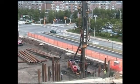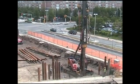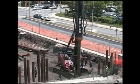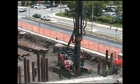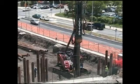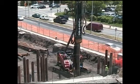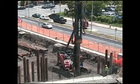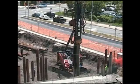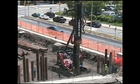It passes through a very thick layer of very soft material. You would call that a push. The hammer is not even working. Just the weight of the hammer itself is pushing the pile through this soft material. A layer of soft material like that can be a real problem in terms of how will these roadways begin to settle over time. Once you add load to this very compressible layer, you can expect some long-term settlement.